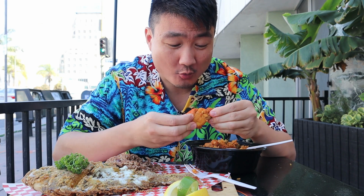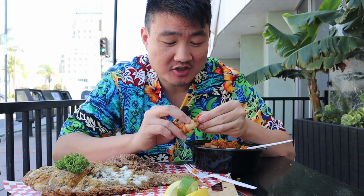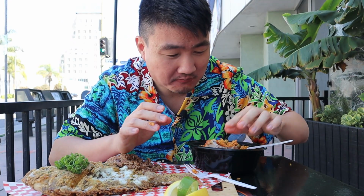Whoa, that is tasty. The meat is so tender, well marinated. And despite how it looks, it's not spicy at all. It's definitely savory, a little bit on the salty side, but it's good though. And see that? That's how delicious it is. You just clean it up and it's gone.